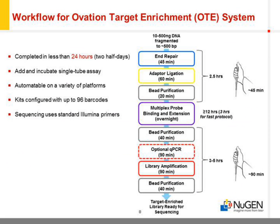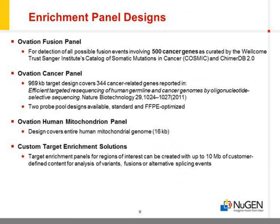I will briefly introduce you to some of the products that we've developed using this technology on the next slide, and these represent products that are used both for analysis of genomic DNA as well as for gene fusions using RNA. So the Ovation Fusion Panel is an RNA-based product. It contains content that addresses 500 different cancer genes. These are curated from the Wellcome Trust COSMIC database, as well as ChimerDB 2.0 databases, as well as from the different scientific literature that we've mined where there have been documented gene fusions. So using this product, you're able to look at both known and novel fusions, which Jonathan will detail in his section of the webinar.